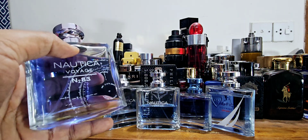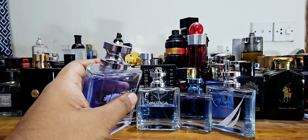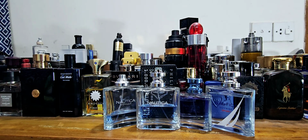Then I got N83. I really like the design on this bottle, the compass and all that. It's a nice little bottle as well, similar to Voyage. The juice color is also similar, and the name here is N83. For some reason, people did not like this one that much. Let me spray it here.